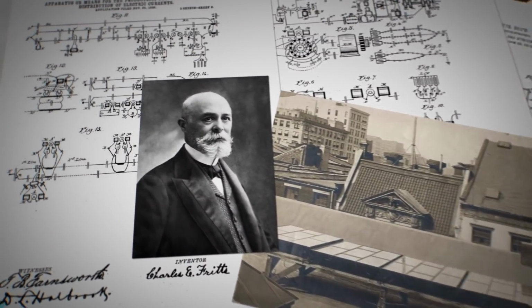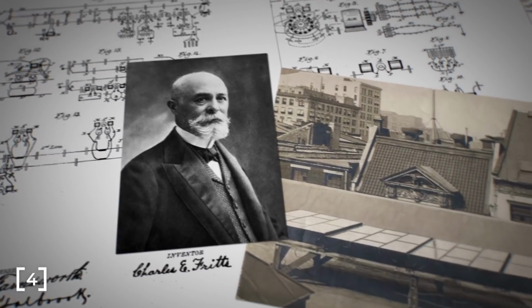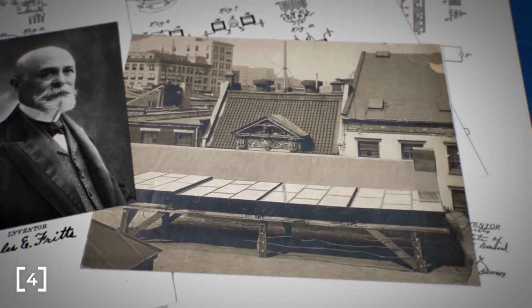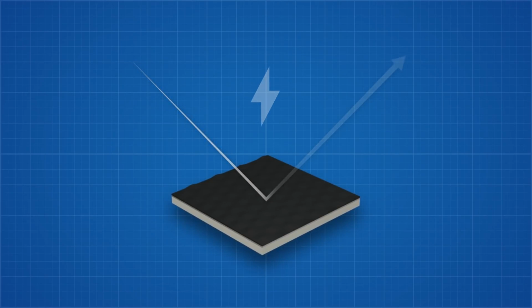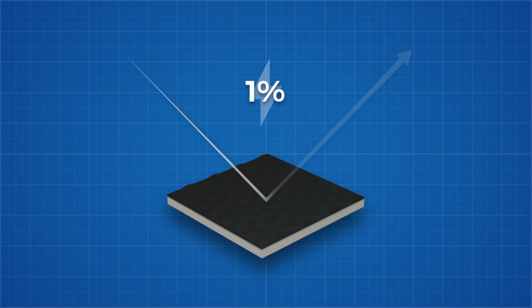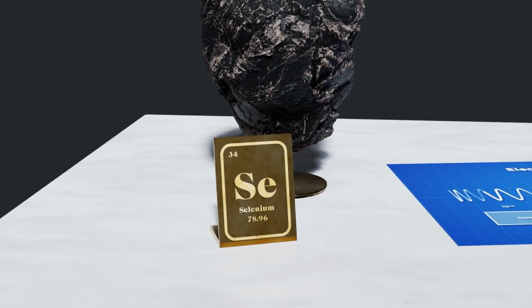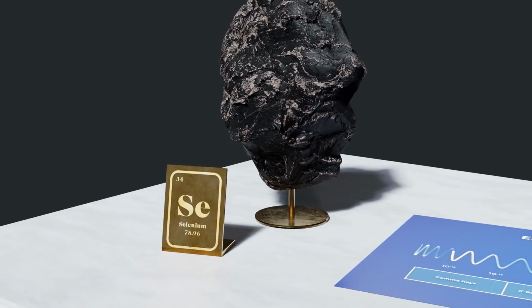Some of the first solar cells were created with selenium, like this one, created by Charles Fritz sitting atop a New York roof in 1884. A revolutionary device that produced a consistent current of electricity, but it was achieving an efficiency of just 1%, converting 1% of the energy striking it in the form of light into electricity. This, in combination with the high cost of selenium, made it an unviable source of electricity.